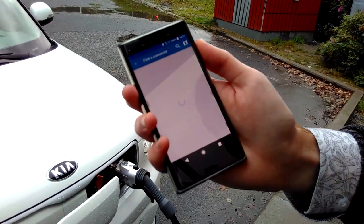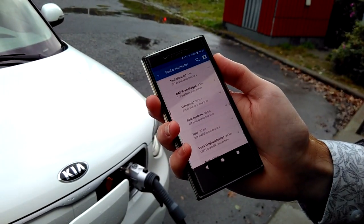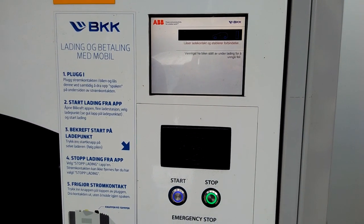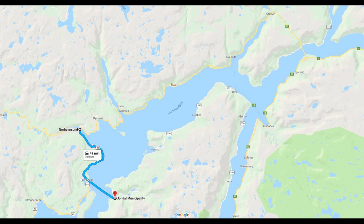Norheimsund has a mini BKK hub, with three rapid chargers. After loading up the app and pressing start on the charger, we topped up the battery and made our way to Torvikbygd to catch the ferry to Jondal.